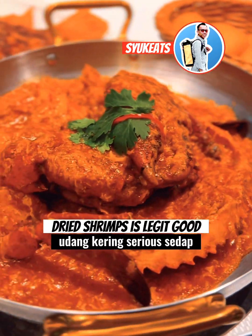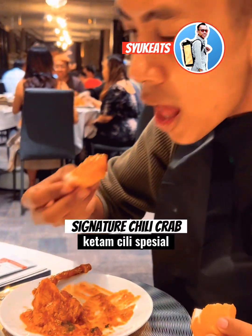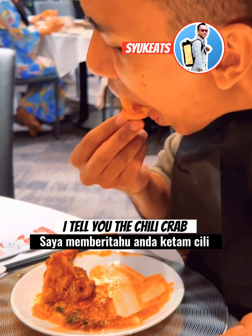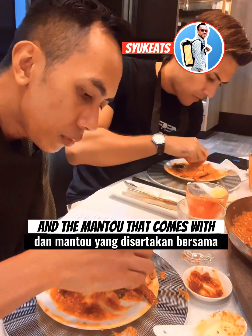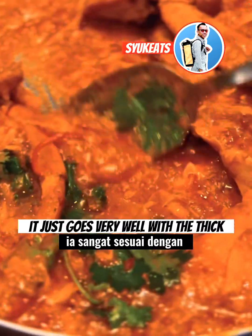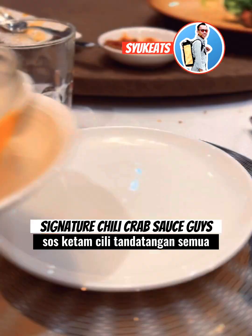Guys, take a look at this sambal kangkung and the generous amount of dried shrimps. It's legit good. And what's Jumbo Seafood without the signature chili crab? I tell you, the chili crab is amazing. Honestly, honest to goodness, it's legit good. And the mantou that comes with it, I tell you, the mantou itself is really out of this world, man. It's super soft. It just goes very well with the thick signature chili crab sauce, guys.